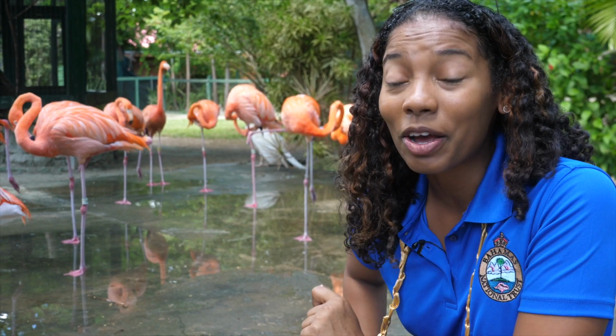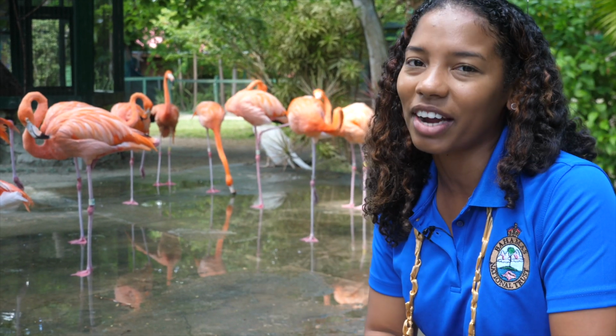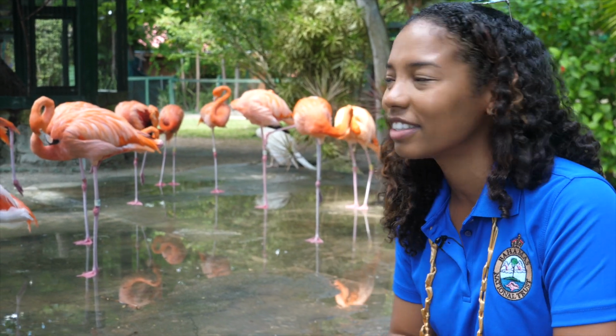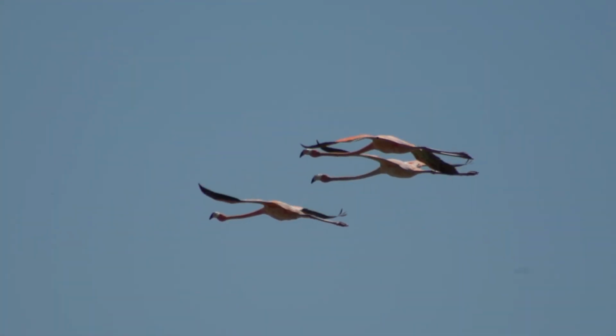Now, if you said birds have beaks and they have feathers that help them with flying, then you're absolutely correct. Let's take a closer look into the wonderful, magnificent world of birds. A bird's body has many parts that help it to be such an excellent flyer.